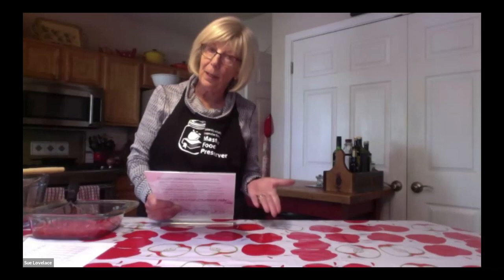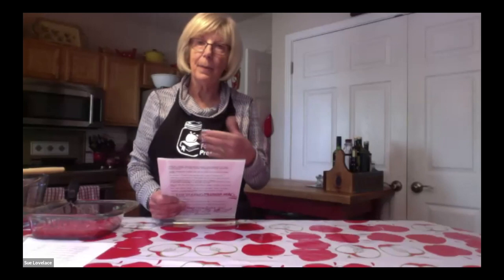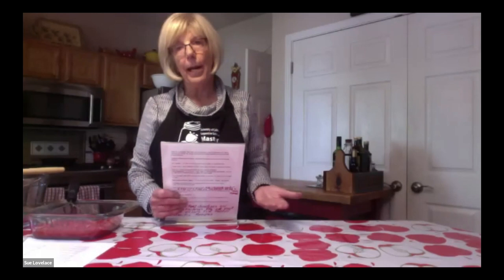pectins, which you will need to use with freezer jam because you don't have the long cooking, right? That thickens and preserves jam with lots of sugar, because sugar in jams is a preservative. And we use that a lot in our traditionally cooked jams for that purpose. So freezer jams can be made with several pectins.